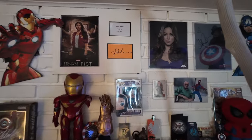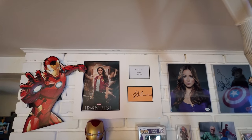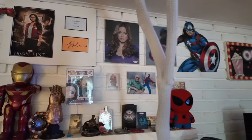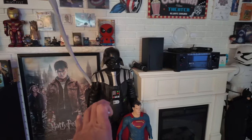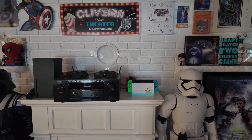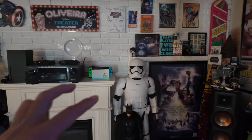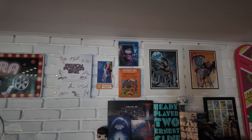Bunch of different autographs from different things here, as you can see, from Agent Carter, that's autographed, from Iron Fist there, autographed, Jessica Jones autographed that pop there as well, Stranger Things, Harry Potter, some figurines here to hide some of the cables in the back. We got the Denon receiver. We got the Xbox Series X that lives in here. We got the Nintendo Switch in here. Another couple of figurines.